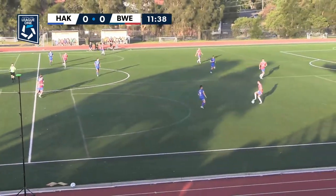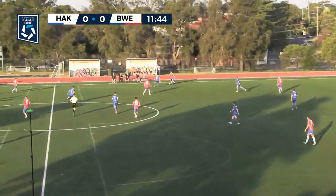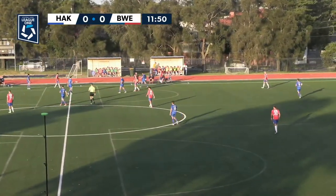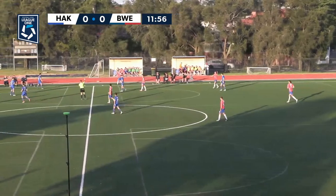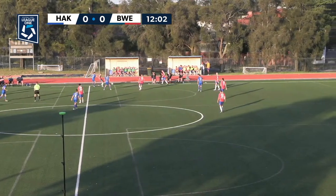Tristan Vidic goes across to his left back there, George Milic. He'll pull up slowly. Sam Galloway. Happy to play very wide when they're going forward with the ball. Bonnyrigg can compress when they're playing defensive.